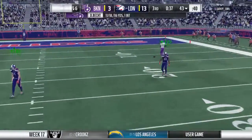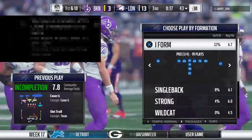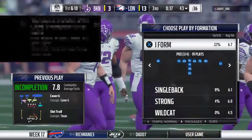And that is going to be incomplete. The 4th down pass play doesn't work out. And as a result, possession switches hands.